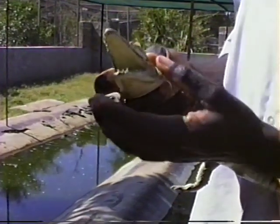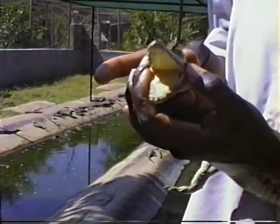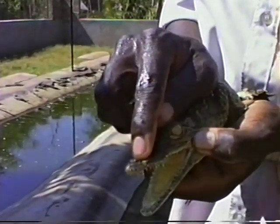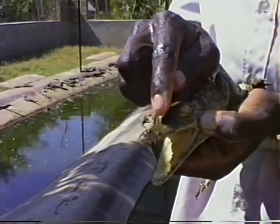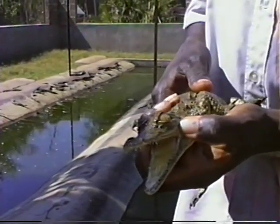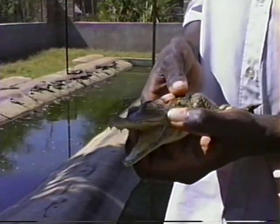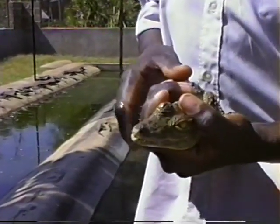And behind the folds is where a pair of internal nostrils is situated. The external nostril is on top of the snout. It's a valvular nostril. The valves pinch the nostril shut when he's under the water. He can only smell when he's on land. When he's under the water, smelling is useless.